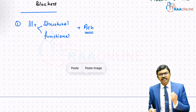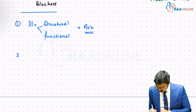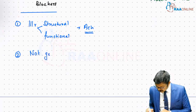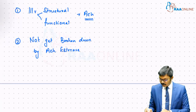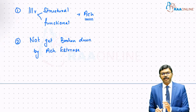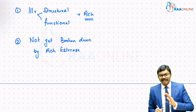And they act just like acetylcholine, people. But there is going to be one key difference. Being a synthetic drug, this drug will not get broken down by acetylcholine esterase. That is another classic point when it comes to depolarizing muscle blockers. Even though they have a structural and functional similarity to acetylcholine, this drug cannot be broken down by acetylcholine esterase.